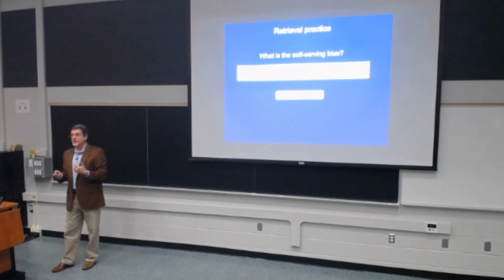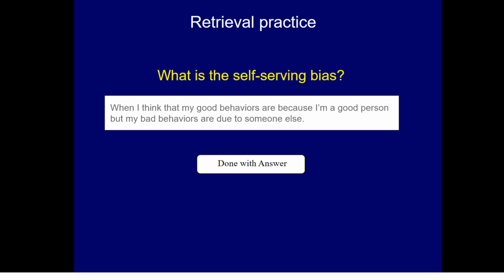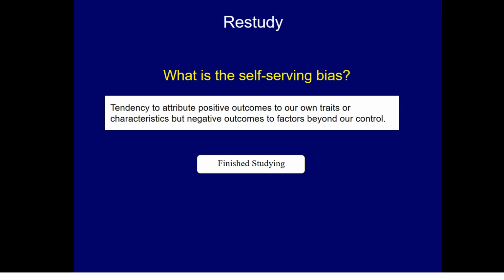And relearning was relatively straightforward. We wrote computer programs to help administer the successive relearning, but there'd be a concept like self-serving bias. A student would do their best, type an answer to it. They would have to score the answer, say whether it was correct or incorrect. I'm not going to get into the details of that because it's difficult to score answers with fidelity, and we have a technology that helps students do this really well. And if they said they got it right, then it was dropped from study. If they said they got it wrong, they'd have to study it again. So here's the correct answer to study, and then they would get tested on it again.